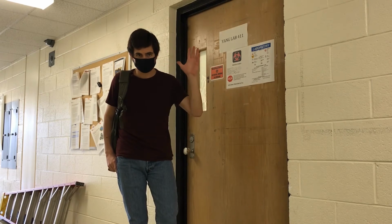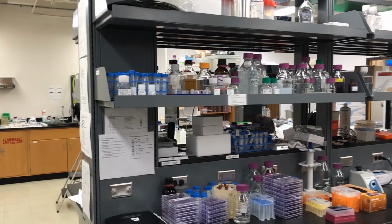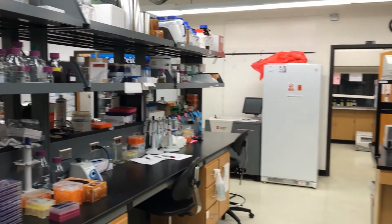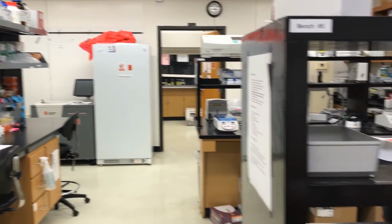Hi everyone, my name is Lake Winter. I'm a junior working at Dr. Yang's laboratory here at K-State, and I thought I'd show you what a Biohazard Level 2 lab looks like.